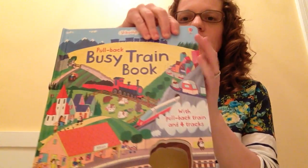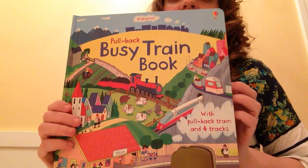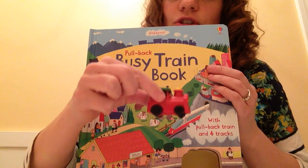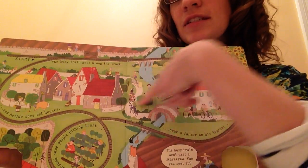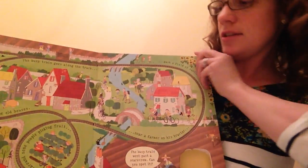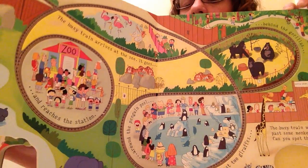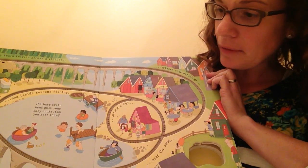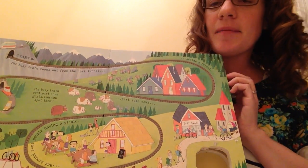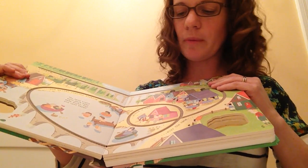And then this last one is one of my favorites. It is called the Busy Train book. Got it right here. There's also a busy car book, a busy bug book, and I think a busy helicopter book. So the way that this book works is it comes with this little train, and the pages have a track on them for it to follow. And as you can see, there's a picture of various things going on. So this is just sort of like a little village. The train can go to the zoo. The train can go out to a little town, I guess, and out in the mountains.